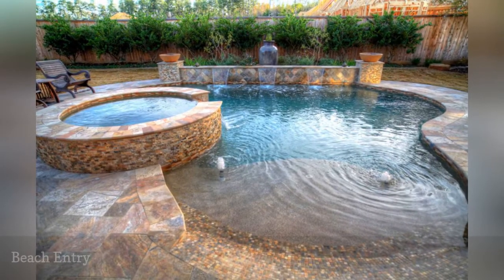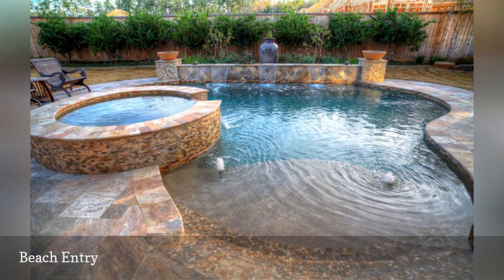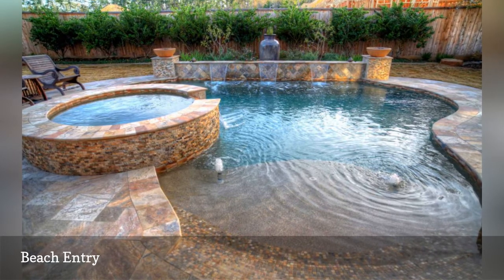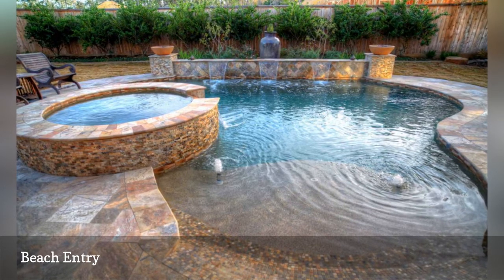Proving that not all pools are geometric, this curvy design by Absolutely Outdoors in Houston is a pool for cooling off, exercising, and soaking in the bubbly spa at night, kind of a something for everyone situation. And if you want, you can just kick back and enjoy those fountains.